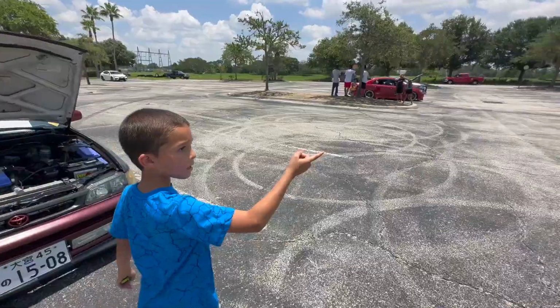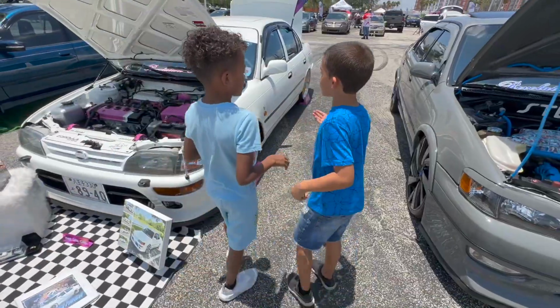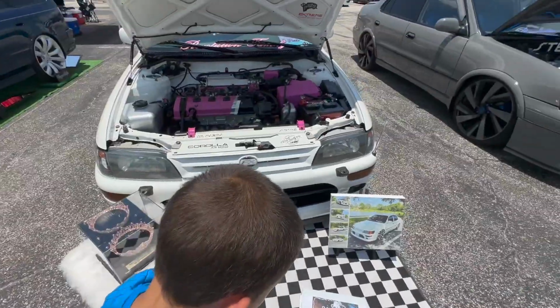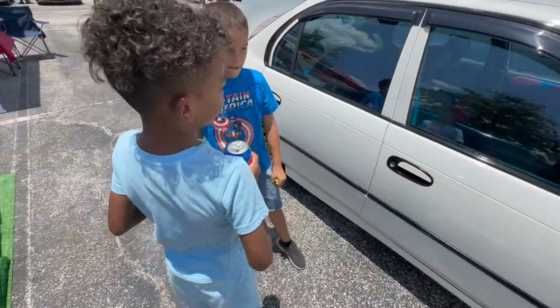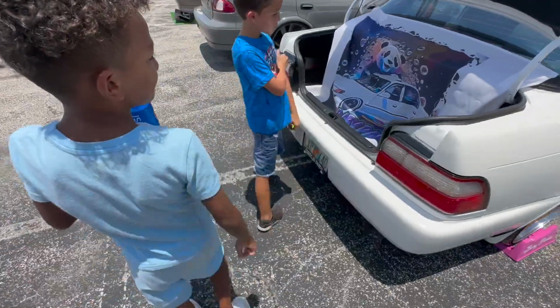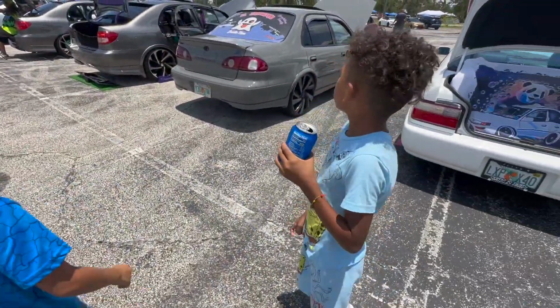Now we're going on to this car. The white one. Now we're going on to the white one. The rims are gold crown. You know why it's a crown? Why? Because it's a girl's car. I think he's on bags too, so it's a girl's car. Oh. Yeah. Already a 5. A 9. A 9?